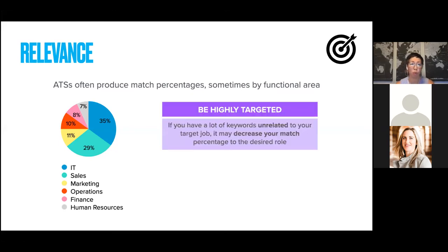So here you want to be careful about being very highly targeted, because if you have a lot of keywords that are unrelated to your target job, it may actually decrease your match percentage to your desired role. And here's where I want to dispel a little bit of a myth, or misconception. A lot of people approach a resume as being a comprehensive summary or list of everything that I've done. Actually, you should think of your resume as a marketing document. It's meant to highlight the most relevant and interesting information to your target audience.